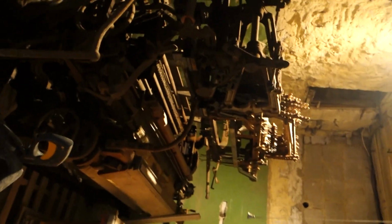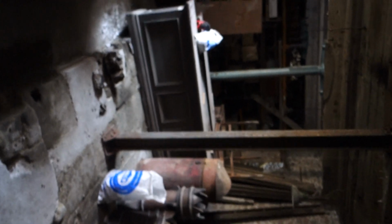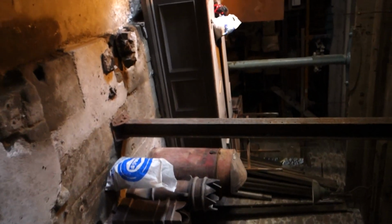We've got some old weaving machinery here, from a tool store. This is a rather dark area, might black out for a minute. Air raid shelter built in the Second World War. It was a prerequisite, a condition that all industrial plants over a certain size had to have an air raid shelter here in the UK, even in a rural spot like this.